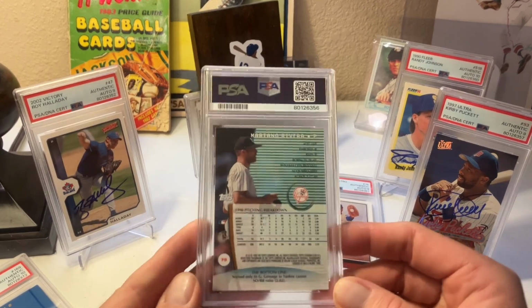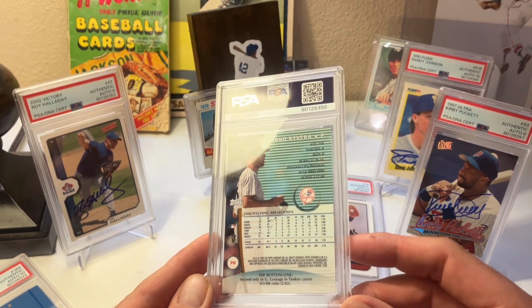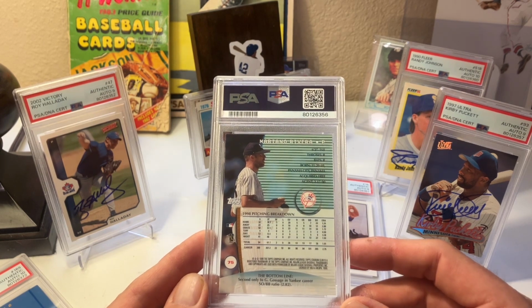And this is the one for you Yankee fans out there, Mariano Rivera. This is the last card from this binder submission. The binder's full of cards. I mean, Ken Caminiti in there, a lot of guys who've passed.